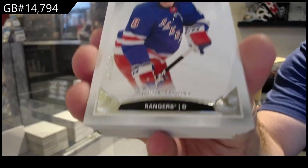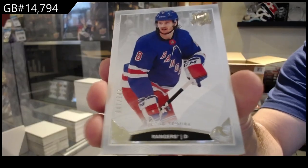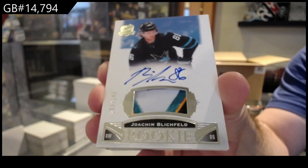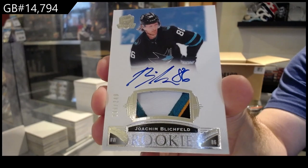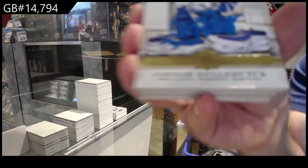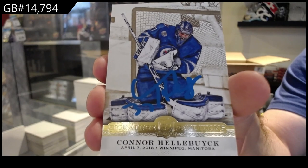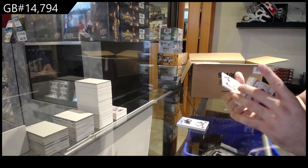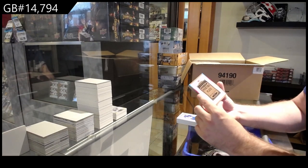$249 for the Rangers, Trouba. We've got for the Sharks, $249 rookie patch auto of Blichfeld. For the Winnipeg Jets, signature renditions, Connor Hellebuck. I'll do the back card here. Fabro for the Preds. And we've got a printing plate signed.